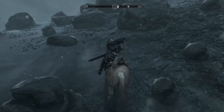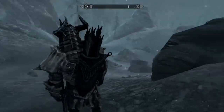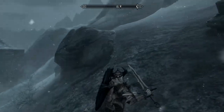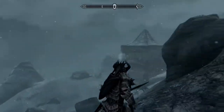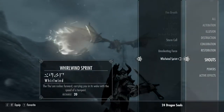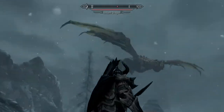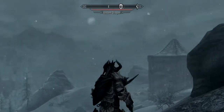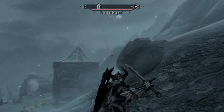Yeah, I just got blasted by a dragon there. Nothing is ever easy, so let's see if I can fight this dragon off and then, you know, find the mammoth tusk. I'm going to use Dragon Rend, which makes fighting a dragon a lot easier than anything else. So I'm going to hit him with Dragon Rend if I can. It's an ancient dragon, and I hate fighting dragons.